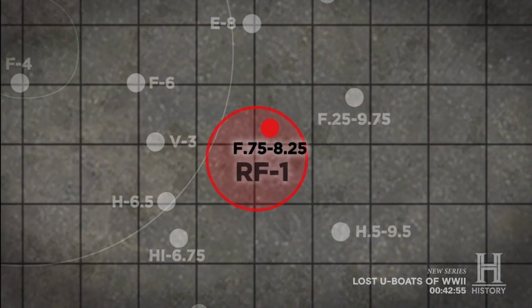Based on the wood data, the team begins a new borehole, F.75-8.25, within the original caisson hole RF1. They stopped drilling about 10 to 15 feet from the bedrock previously and now want any information from that material. Marty says they are looking for a caisson target because they are running out of the usual things, time and money.